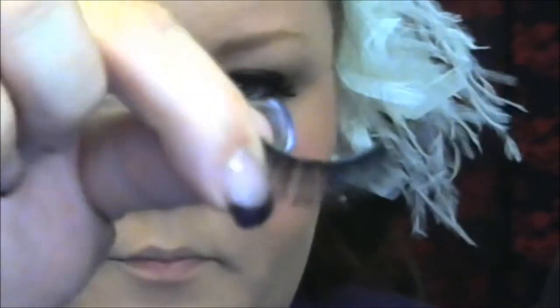Time for my falsie. I can't remember what lashes these are. I think they're from Ardell. But they're rather thick, because after all, vintage lashes were known for being very dense and heavy. And also, just the fuller they are, the more dramatic they're going to be. Let them dry for a few seconds.